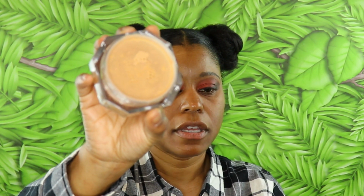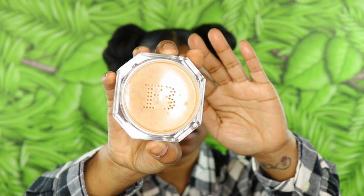Because I am a little shiny, a little dewy, I'm going to go into the Fenty Pro Filter powder in hazelnut, and just put a little bit of that on my face to take some of the shine out. You've seen this by now, I'm sure. And it has a little FB for Fenty Beauty right there. Something I learned from watching Andrea Renee here on YouTube, she said what she does to keep her powder from being messy is to go like this and then flip it, and then there's some right there at the top for you. So I'm going to try that. Oh, not much came out, but just enough for me to lay down a little powder.